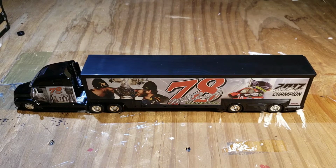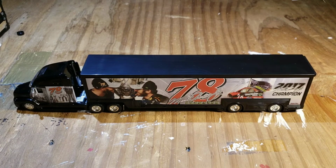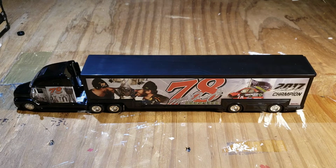See how Martin Truex Jr. does in number 19 with Joe Gibbs. See how that works out. Hopefully his number 19 ride with Joe Gibbs will be pretty good. He didn't really do that well at Daytona, but we don't know. It is a new ride for him. He is kind of getting adjusted still. It is just the first race, or first official race. But we'll see how it does.